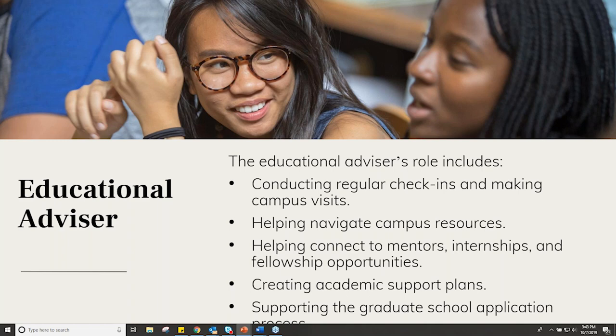And again, we support you in the graduate school application process, the nitty-gritty of what to submit, who to ask for recommendations from, prepping for that graduate school process.